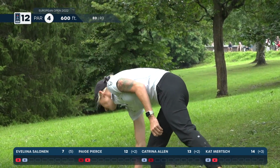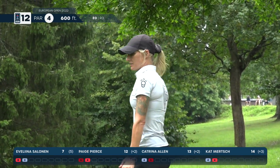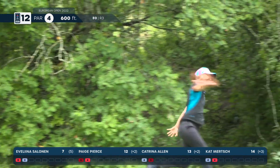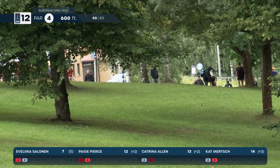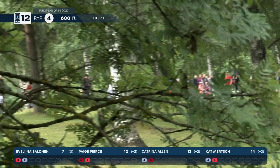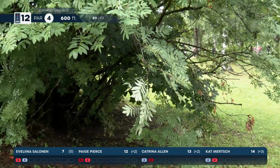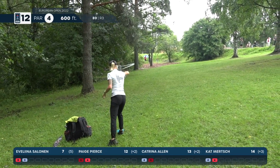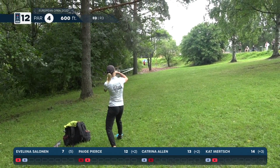It looked like uncomfortable footing there from Katrina. You saw her plant and just try to follow through, but pretty uncomfortable on that hillside. Yeah, and what you really couldn't see is that somehow, even though Katrina threw directly into the trees, they popped out on the other side. So quite fortunate to get to where she did.